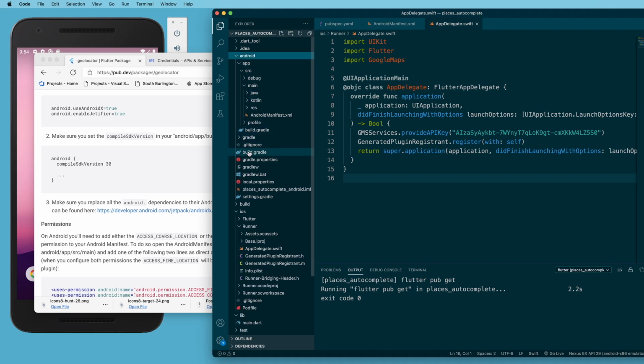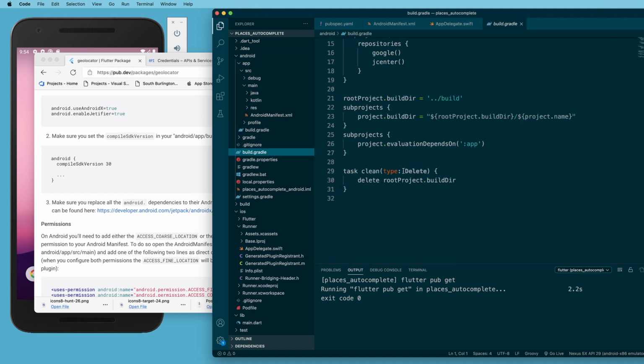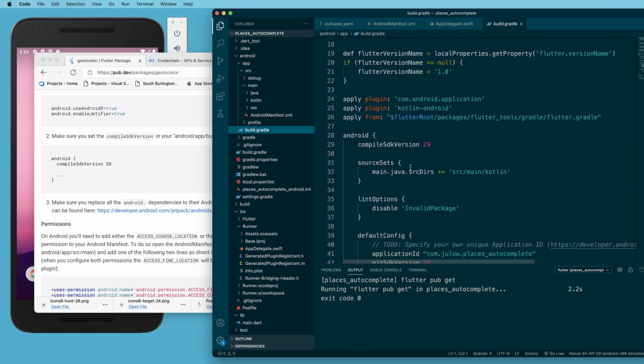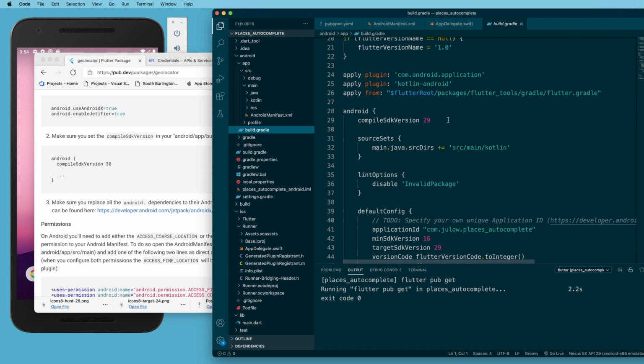I'm going to find my build Gradle in my app. And that's where we have this compile SDK version. I'm going to set that to 30.